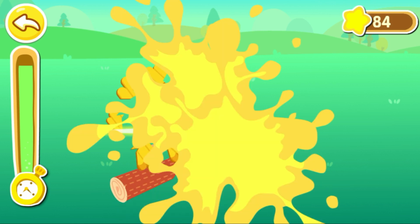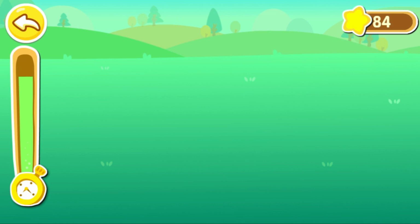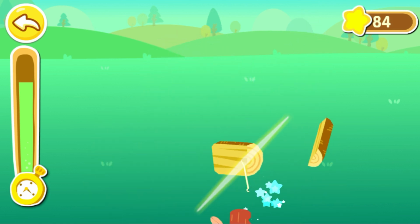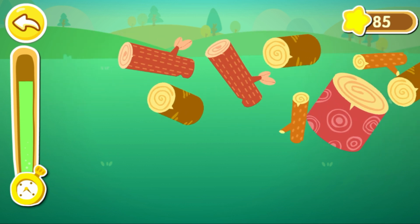Be careful of the beehive. When you chop and open a piece of wood, it has stars. Those stars will be yours.